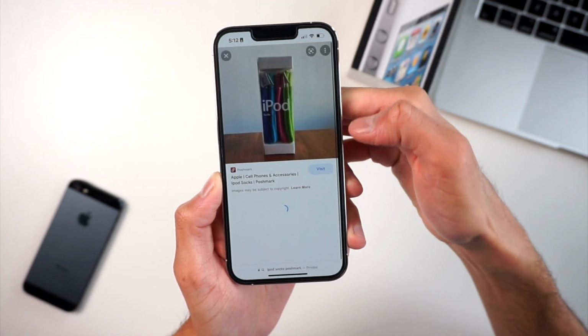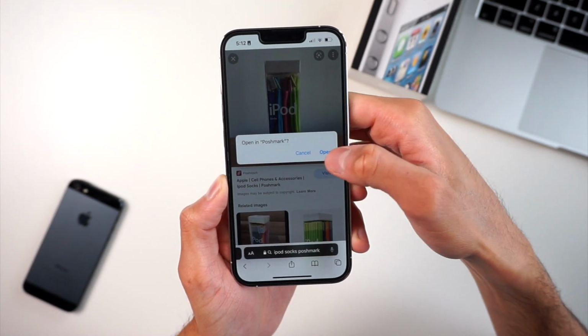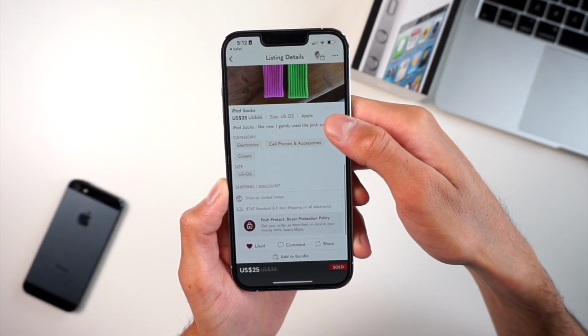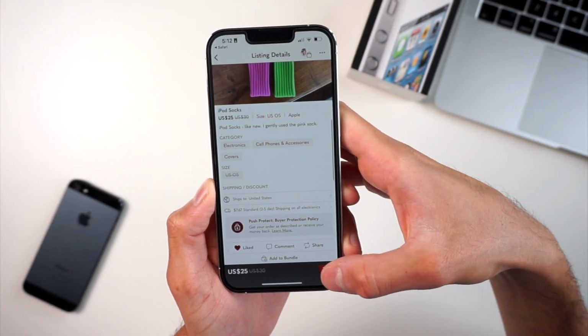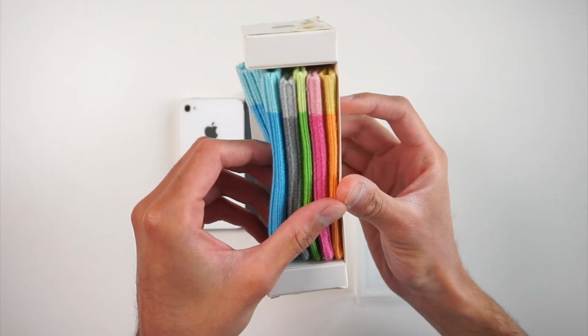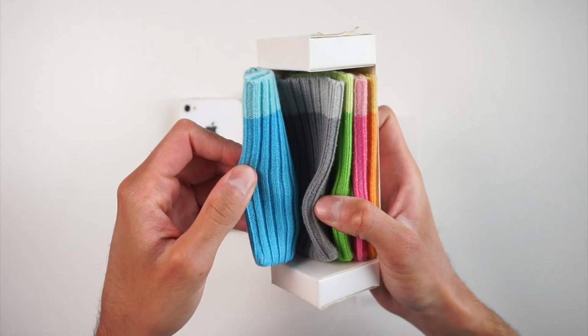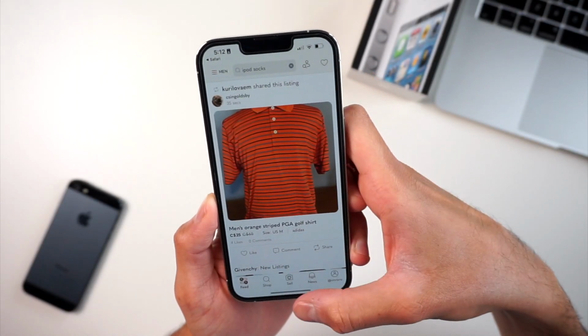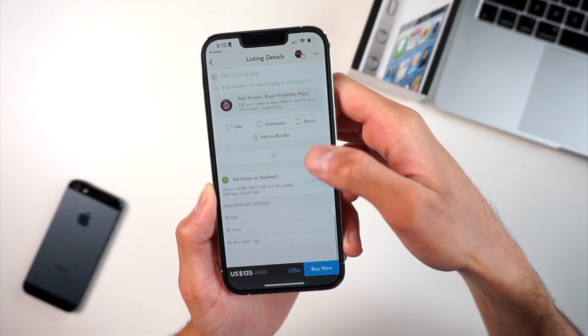And you'll know it's from Poshmark because it'll have the little link at the bottom, and you can open it directly through the app. And this way you can see if an item has already sold. Unfortunately, this one has sold and it was pretty cheap, but yeah, it's definitely one of those things. You just got to be really proactive just in case something sells out, and just keep checking this app every single day.